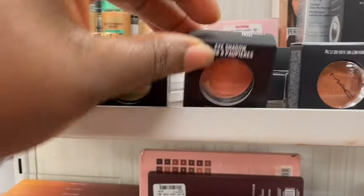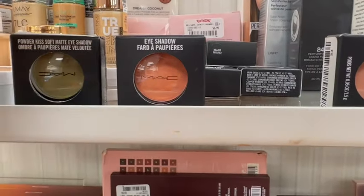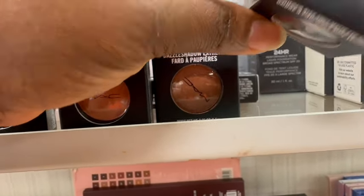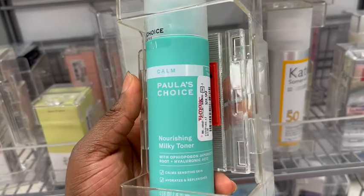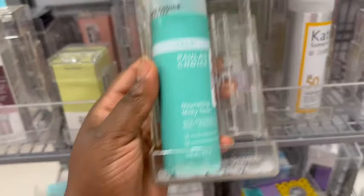Suspiciously Sweet Frost, and this one here, which is Couture Copper, and this soft pink here, My Tweety, and they are all here for $7.99. There's a few in the back, same shade. Spotting this Paula's Choice Milky Toner here for $9.99.